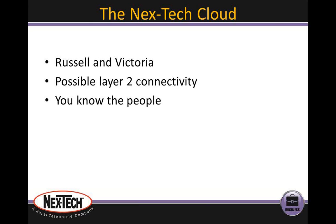Most of the time what we do is you connect back to the data center through either a dedicated circuit or VPN connection, a virtual private network connection. But with our fiber overbuild, that allows us to do the layer 2 connectivity. And like I said, it's similar to what a dedicated data circuit is, offering very, very stable, very, very fast speeds back to the data center.